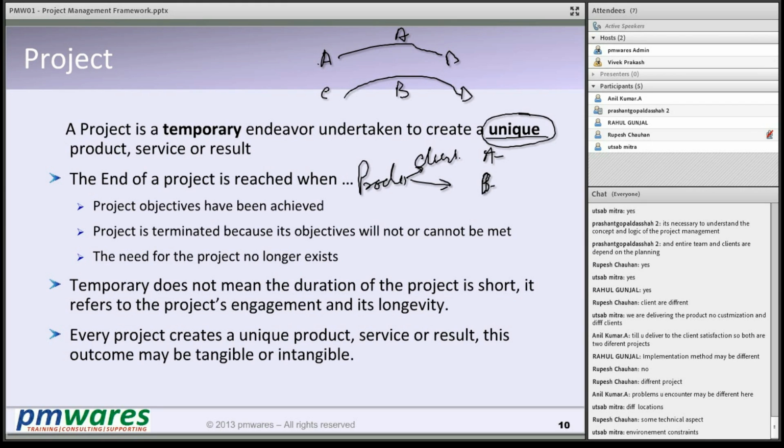So what I'm trying to bring up here: uniqueness does not mean you are producing something very different, but you are doing the same thing for different people. It will make it different. If you are benefiting a different type of people or a different set of people, it is different. A road from A to B and B to C may be different because it may impact different people. You may face different challenges. At location A, people may welcome your project, but for the same project at location B, the people are different. They may not welcome you. In one place, you may get support. In the other place, you may get resistance. Right?